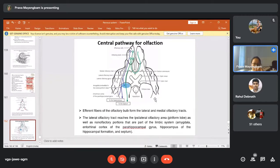Okay, so this is all about the central pathway of olfaction. This explanation was missed yesterday. Okay, so you have some knowledge on it also, then how smell is associated with emotion, because the nerve tracts are reaching not only the olfactory cortex but also the limbic system. Is it okay up to this?